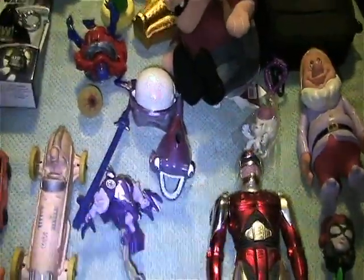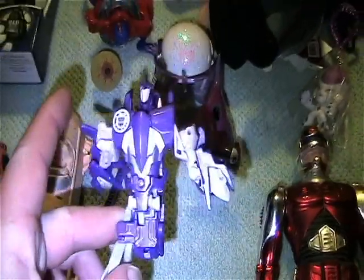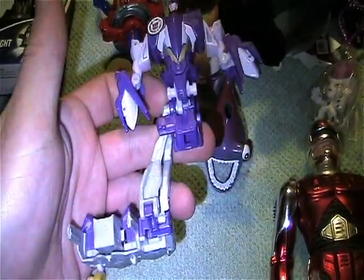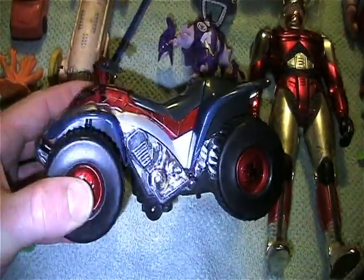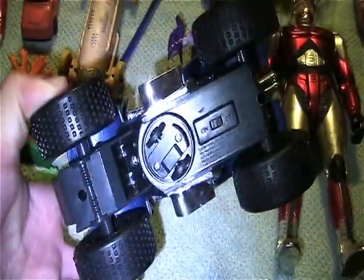Found this Transformer here, but he's missing his legs. So hopefully maybe I can find his legs someday. Found this Spider-Man ATV.